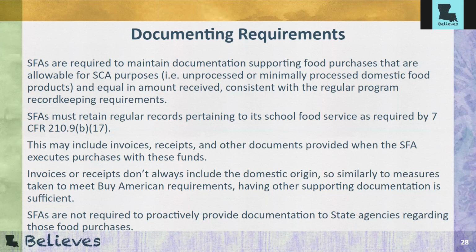What we're seeing is that a lot of our SFAs are choosing to solely dedicate these funds to the purchase of milk, and that is because milk is domestic. The invoices are usually fairly clean. They do sometimes include other items like juices, and the juices may or may not be fully domestic, but overall, it's a cleaner invoice compared to a dry good invoice or a produce invoice that may have a lot of different items that are domestic and non-domestic.